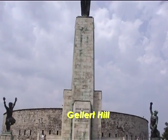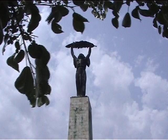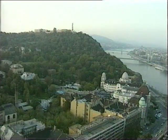The citadel was built between 1850 and 1854 and once housed 60 cannons. In front of the citadel is the 14-metre tall Liberation Monument, set up by the Russian army in 1945. It was originally meant to honour the son of Miklos Horthy, who disappeared at the Eastern Front in 1943.